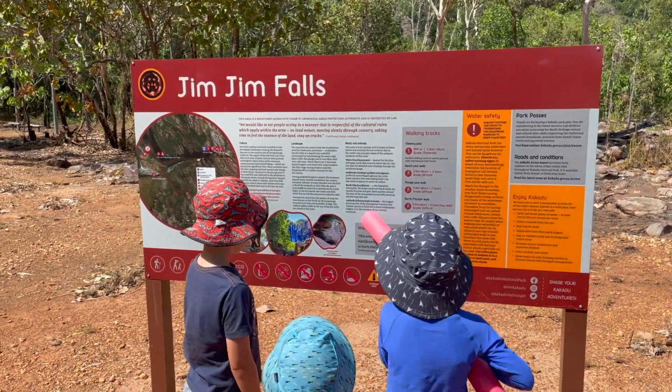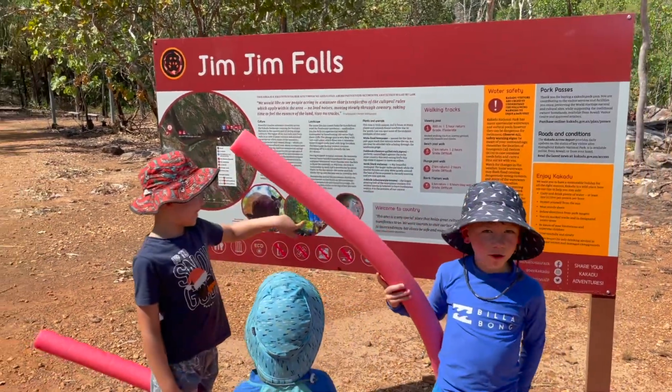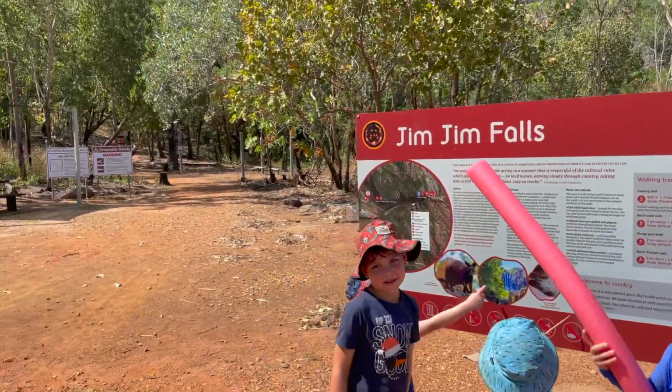Where are we, boys? Jim Jim Falls! Yeah!